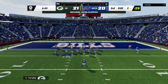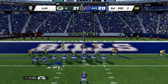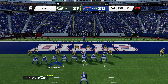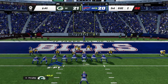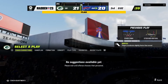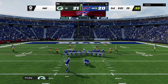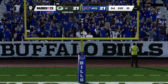And now Sean McDermott's made the call. They'll go for 2. The offense knew it. They were already starting to walk back as that one is accepted. Bass on for the extra point. He's got it, and we're all tied at 21.